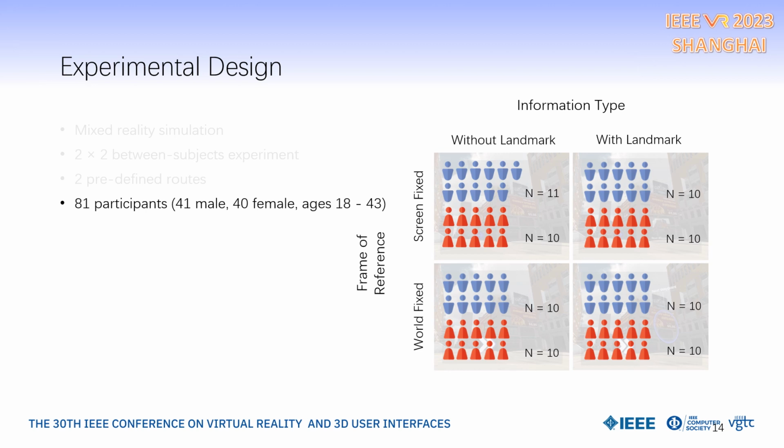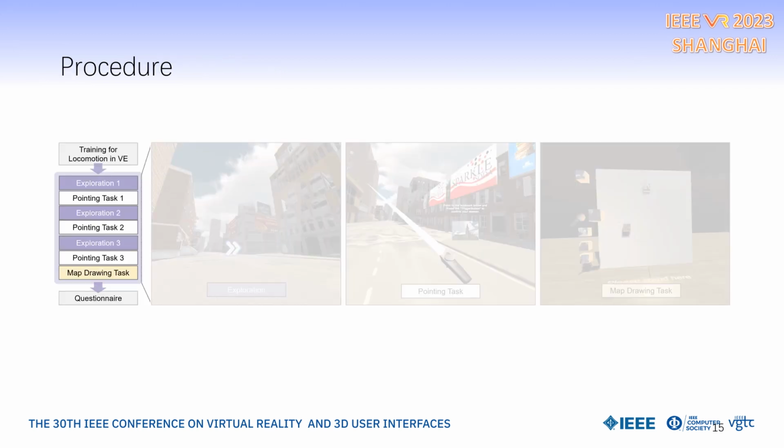81 participants were recruited and randomly assigned to one of the 4 conditions and performed the task on one of the 2 routes. In the experiment, each participant was trained for locomotion first and then completed 7 tasks in the following order: 3 acceleration tasks, 3 pointing tasks, and a map drawing task at the end of 3 trials.